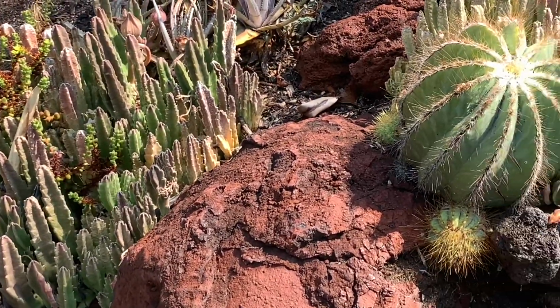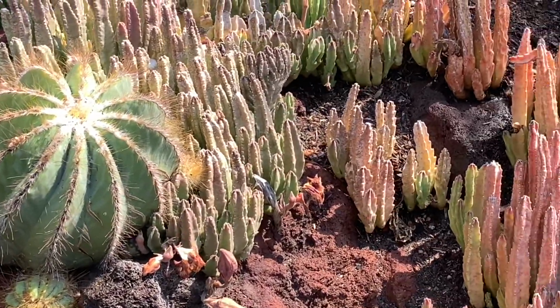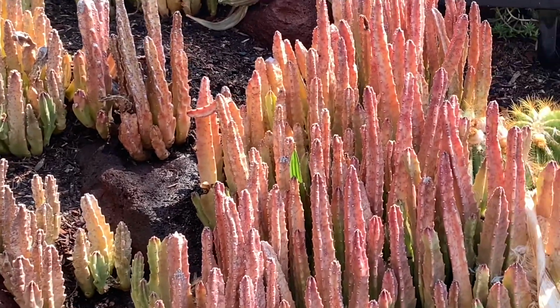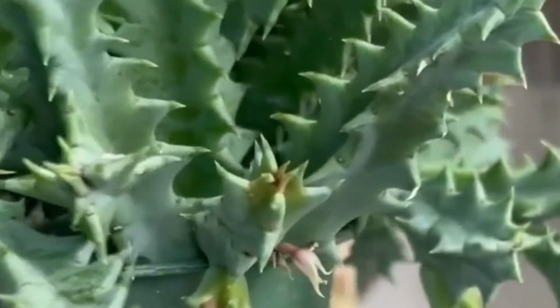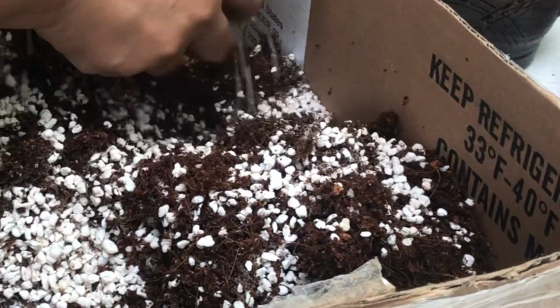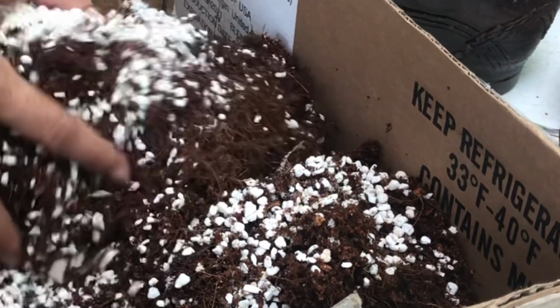This plant is easy to grow and adapts well to new locations. If you are interested to grow this strange plant, here are some tips you need to know. It grows well in sandy or well-draining soil. Therefore, when planting this, amend the soil and add more inorganic materials like perlite or rocks to allow more water to pass through.